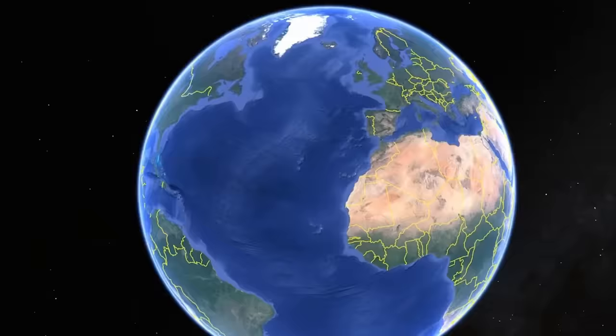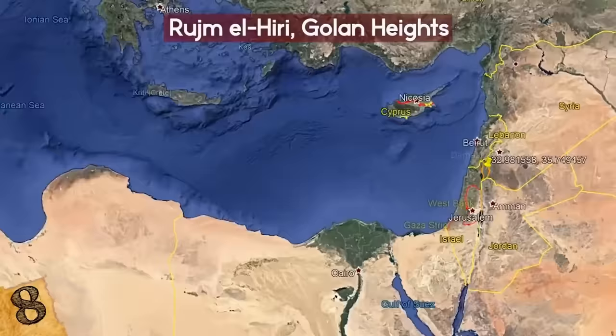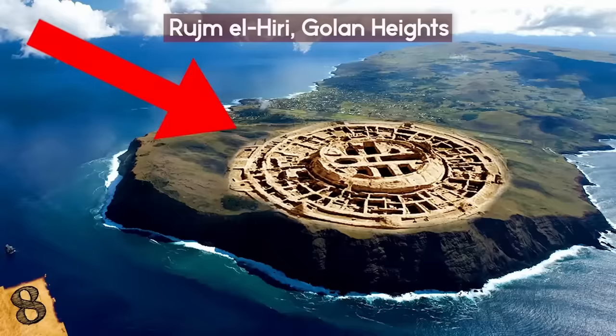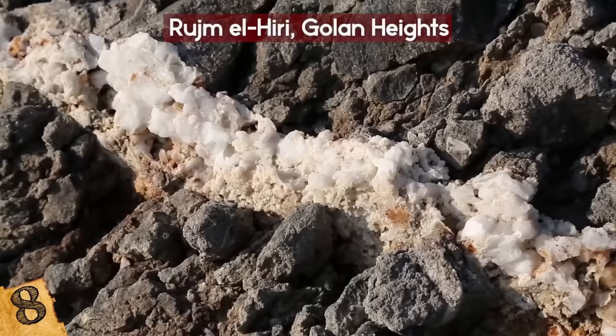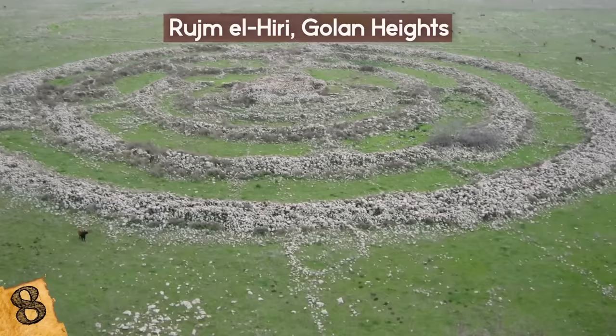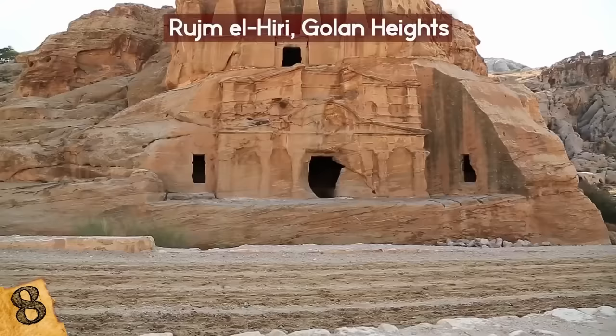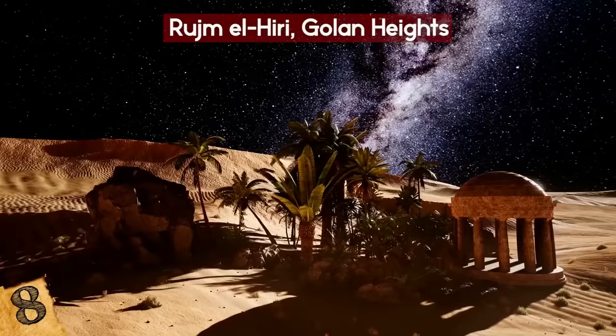Rujum El-Hiri, Golan Heights. The Golan Heights region on the border between Israel and Syria has a number of important archaeological sites, but one of the most interesting is Rujum El-Hiri. The five concentric rings are made from piled-up basalt rock. The central stack is about 15 feet tall, while the others are mounds of about 8 feet. Once at the center there was a tomb, but recent surveys have found that its contents have long been moved away.